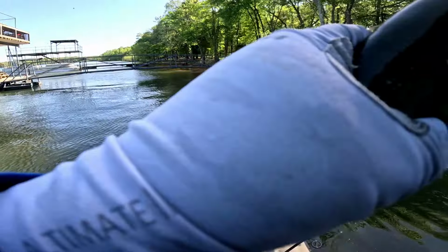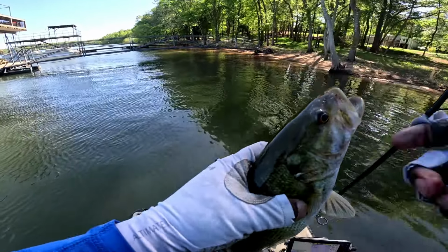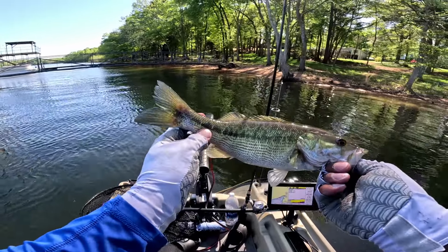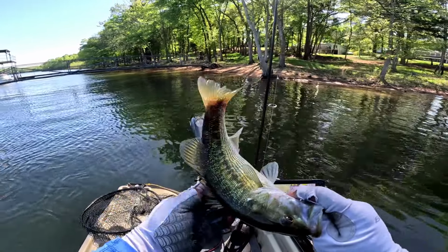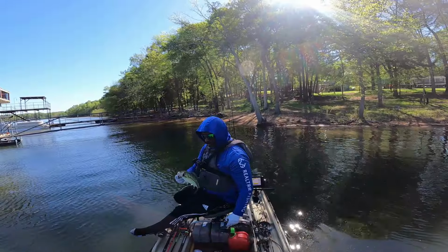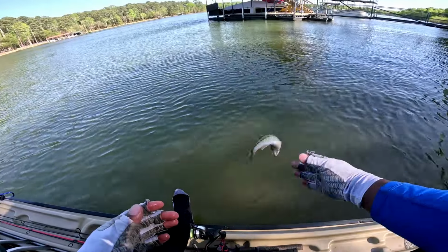Another one. Man, that kind of looks like a dark spot. It's not going to be big enough. But there goes another one. Thank you for the bite.